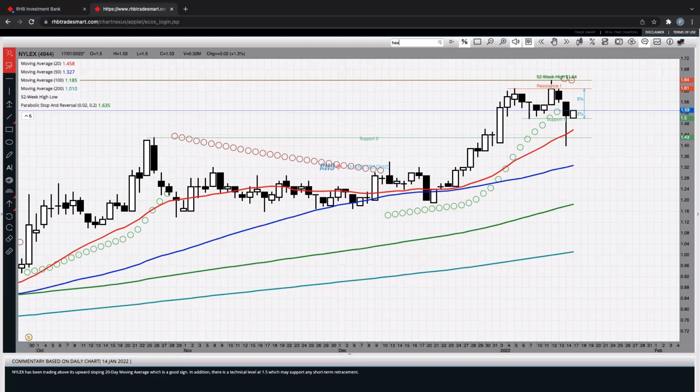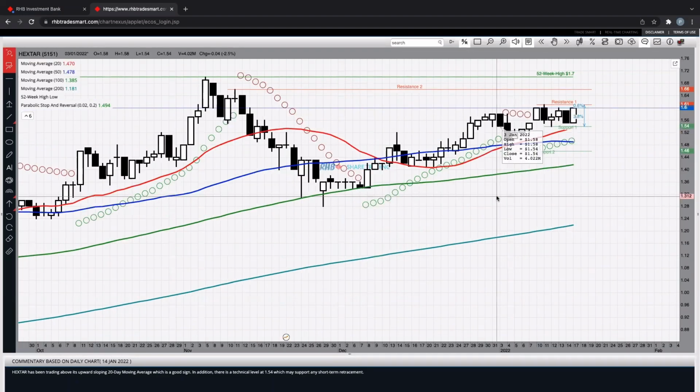And the other one is Hectare, 5151. Similar to the previous counter, it is supported by this 1.54 first support level, but couldn't break the resistance at 1.61. It tried to break, but came down. So the swing is quite tight also, not much gain. Currently it's still moving in an upward direction here, so this one reverse, this one upward. Not much gain for this kind of swing trade.